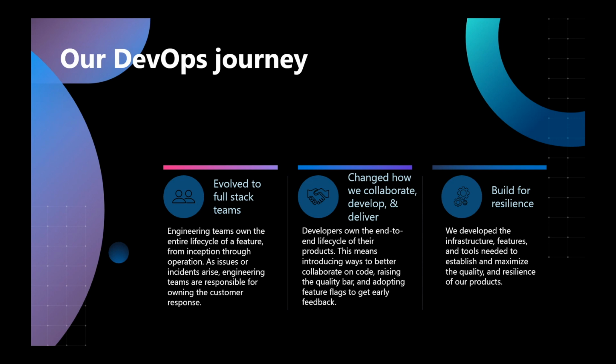So it's now a case that these full stack teams are a blend of operations, engineering, product management, typically 12 to 14 people, and they will be responsible for a particular feature, and that feature from its inception through to deployment and ongoing operations of that feature. So they really own it end to end.